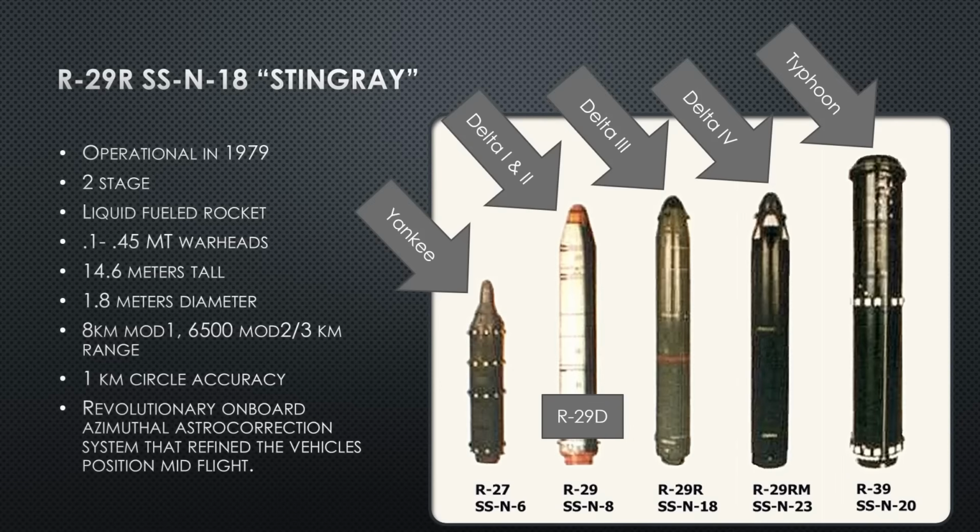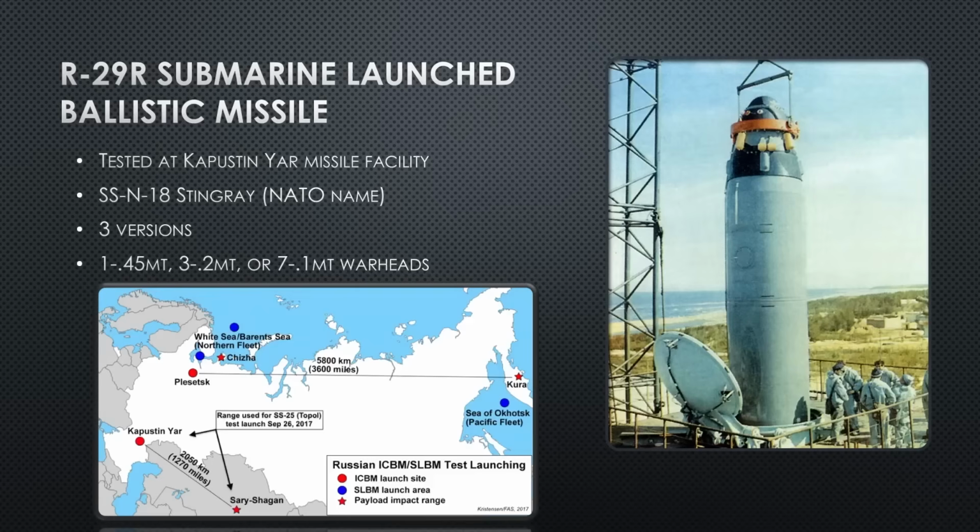It's 14.6 meters tall and 1.8 meters in diameter. The Mod 1 got an 8,000 kilometer range with the 1.45 megaton warhead. The Mod 2 and Mod 3 have a shorter range of only 6,500 kilometers, but they have multiple warheads. The Mod 2 has, I believe, 3 warheads, and the Mod 3 has 7 smaller nuclear warheads. It has the same accuracy because it has the same azimuthal astral correction that the earlier R-29D had, so it's 1 kilometer accuracy there.